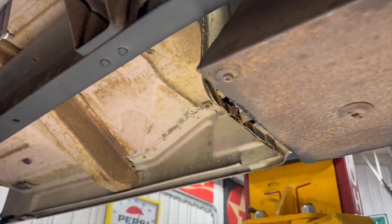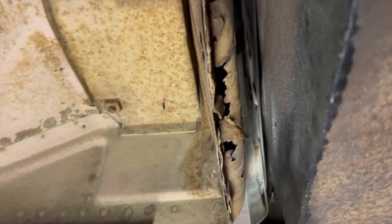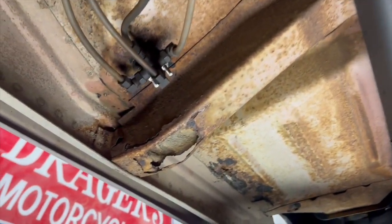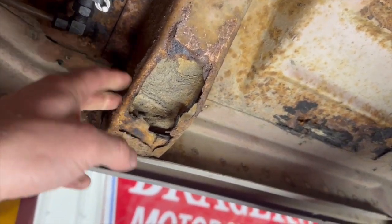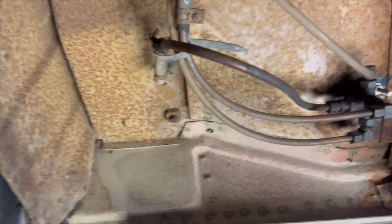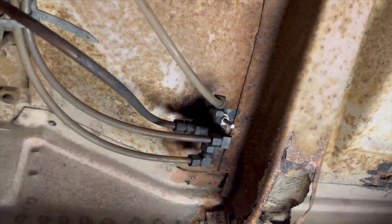So here I'm gonna get into some spots where I can show you it's not so great. There's a little bit of rust in this passenger side cab corner. And here's the passenger side floor pan. There's nothing too bad on this side. But come over to the driver's side, there's a little bit more over here, but it's nothing too terrible. It's here in the body support right here. And there's a little bit right there. But I mean, this cab corner's in good shape. Just got a little bit of surface corrosion. And there's your splitter for your 3 tanks.